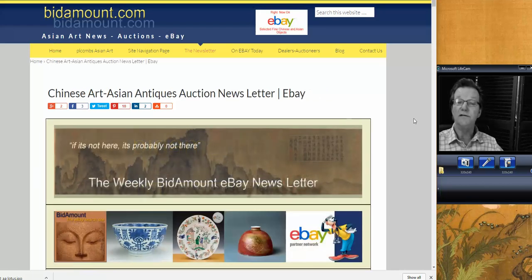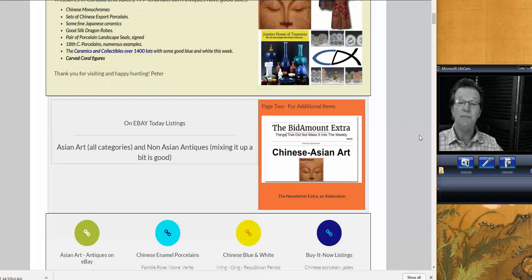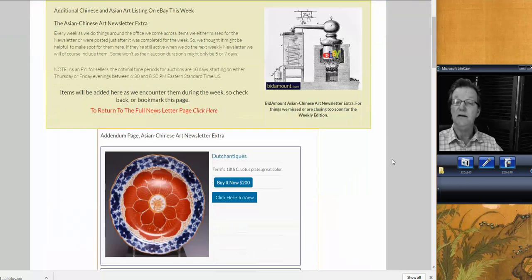Moving along, here's the newsletter from last week. There were quite a few things that happened. One of the things I wanted to point out was that we added quite a few pieces onto the Bidamount Extra. It's sort of an addendum page for things that we came across during the week that might be of interest to folks.